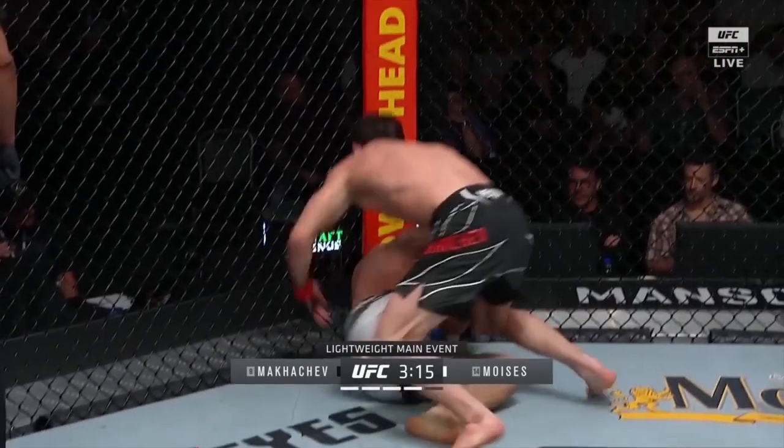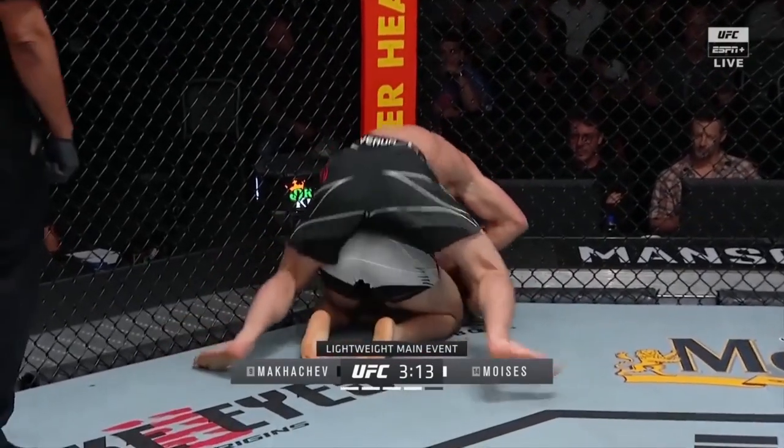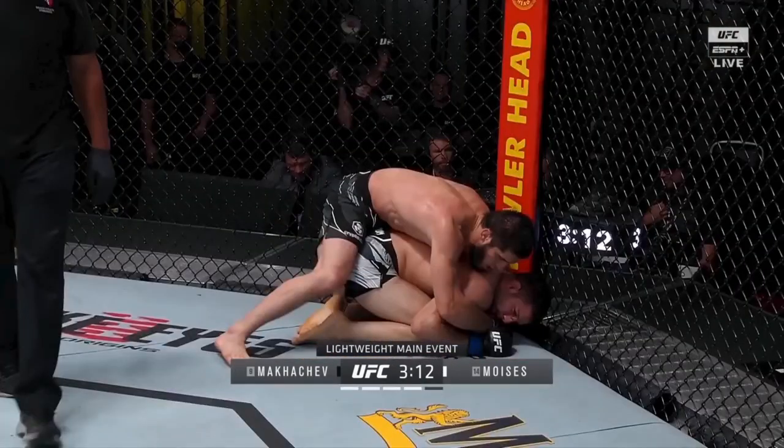A tired Moises can't get up in time, and Islam jumps his back. Just like I highlighted in the second round, Islam is back in that position, albeit with a much more tired Thiago.